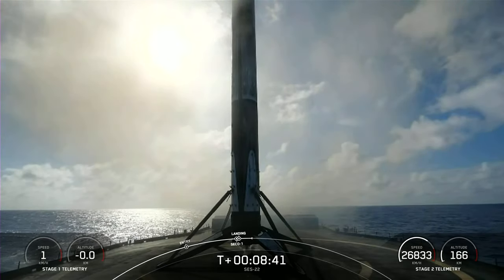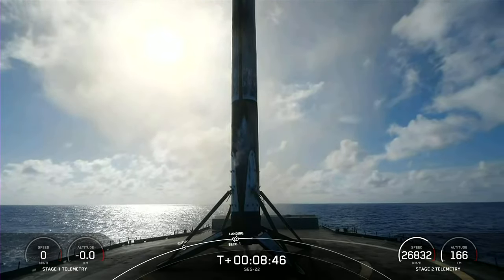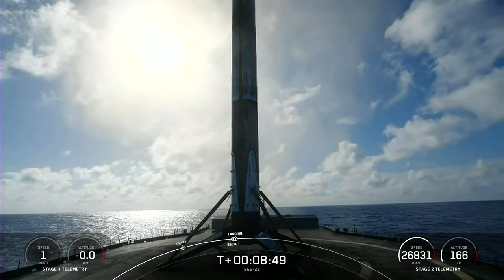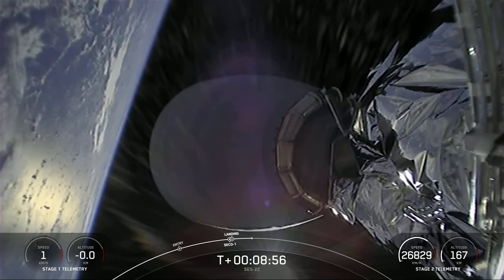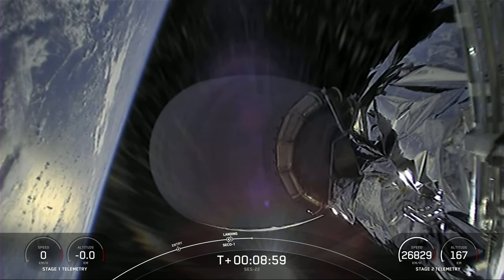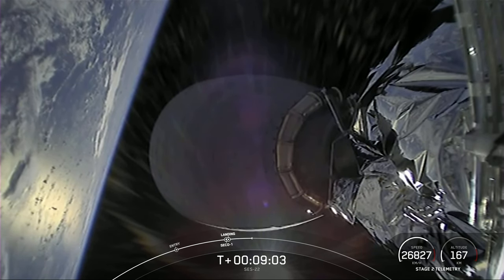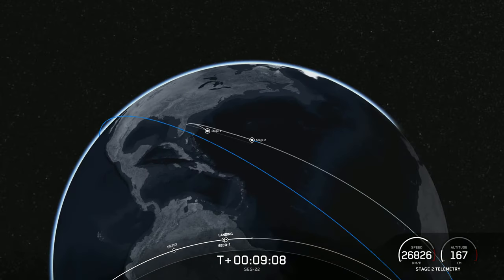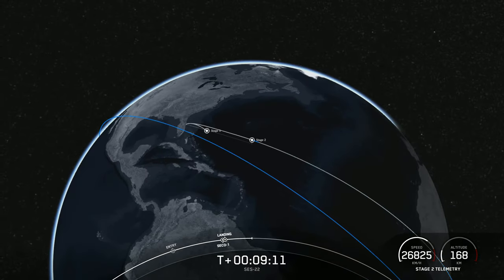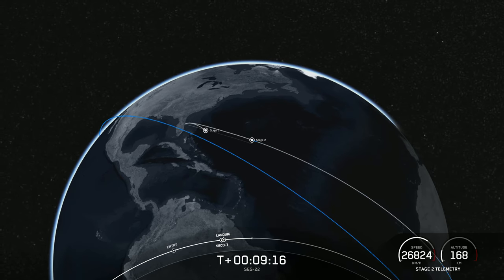Stage 1, landing is confirmed. And what an incredible view. As you can see, Falcon 9 has touched down on our drone ship, A Shortfall of Gravitas. This landing marks the second successful landing for this particular booster, having supported previously the Starlink launch in May. It also marks our 127th overall successful recovery of an orbital class rocket, including both Falcon 9 and Falcon Heavy first stages. And we also did have confirmation of good orbit on the second stage.